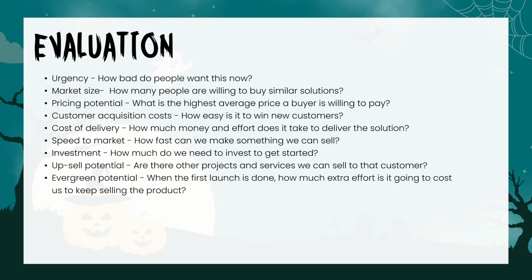And also, okay, the evergreen potential, which means when the first launch is done, how much extra effort is it going to cost us to keep selling the product? So, okay, we built this one, do we need to keep building it? Do we need to keep putting effort into it? And how much is it going to cost to keep selling it? And for us, we looked at this and we thought, okay, once this product gets going, a lot of new customers will want other wishes, but it will all be fine if we can price it right.